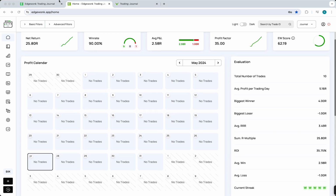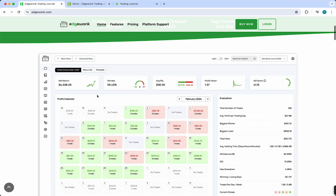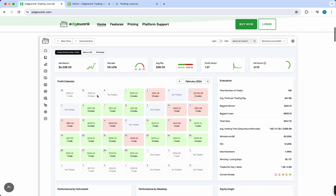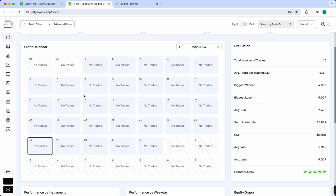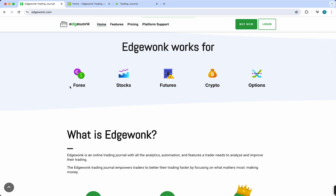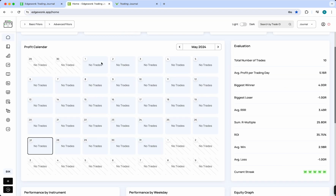Edgewonk is a very great trading journal and it's probably one of the best. It competes with trading journals like TradeZella, which I think is the biggest competitor in the market, but I think Edgewonk is a very solid and relatively cheap choice when you compare it to TradeZella, because TradeZella is a lot more expensive. And in this video, I want to show you a discount code to make it even cheaper.